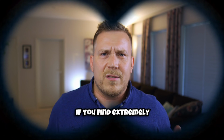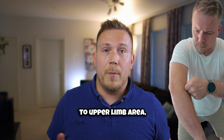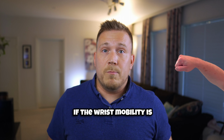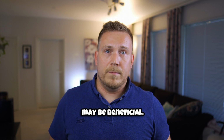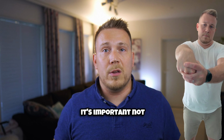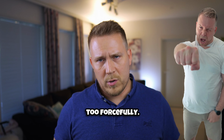If you find extremely tender structures, or pressing on them causes familiar symptoms in the upper limb area, then it's necessary to relax these areas through light massage. If the wrist mobility is severely limited, gentle stretching may be beneficial. Here's a useful stretch for the muscles on the back of the forearm. During the stretching, it's important not to experience pain. If you do, you are most likely doing it too fast.